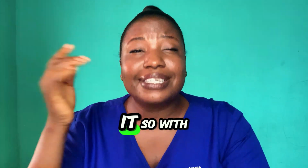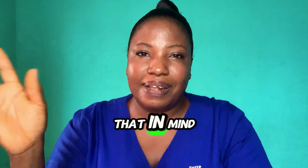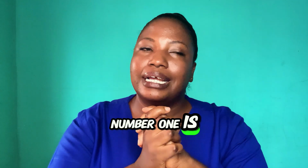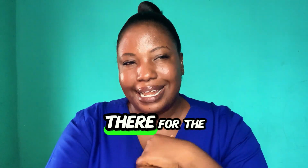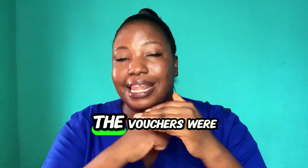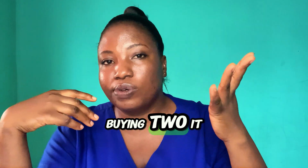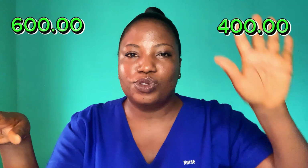You will take it. So with that in mind, we are going to budget for 2 forms and 3 forms. Number one is the forms. For the past 2 years, the vouchers were sold for 200 Ghana cedis. So if you're buying 2, you pay 400 Ghana cedis, and if you're buying 3, you spend 600 Ghana cedis. So 400, 600. I'll be calculating it on this side: 2 forms here, 3 forms here.